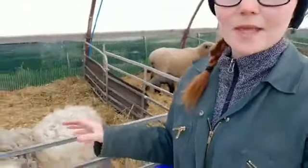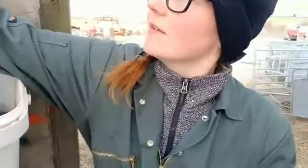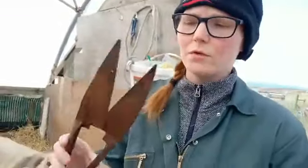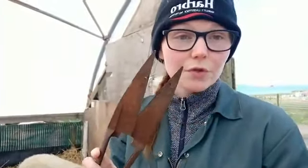Now the reason that we didn't get the shearer in to shear him with electric shears is that his fleece is so dense that the electric shears just don't get through it. So basically you just hand clip them. Now you hand clip them with clipping shears, which are these. These are old rusty ones, these aren't the ones I use, but this is what they look like. And this is what shearers would have used before any sort of mechanical machines were invented.